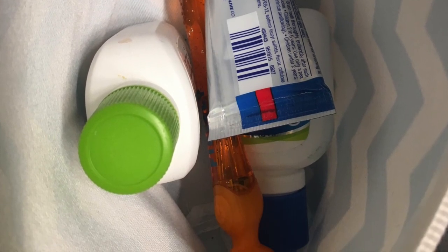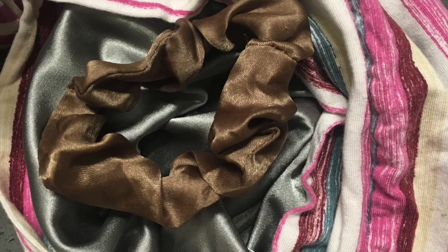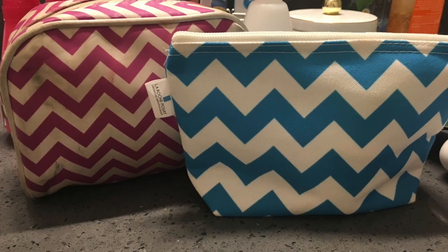We do a lot of weekend trips, so everyone has toiletry bags ready to go. Toothpaste, toothbrush, face and body wash, hair products, and lotion are always ready.